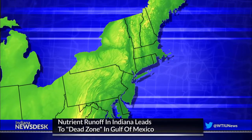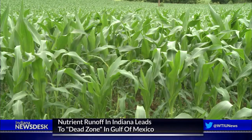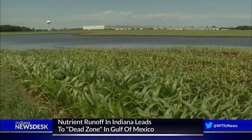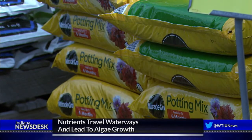Hence, a dead zone. The National Oceanic and Atmospheric Administration said the 2015 area was about the size of Connecticut and Rhode Island combined. The causes of this dead zone, why it's forming, where the nutrients are coming from, there's really no question. They're coming from here in Indiana, from Illinois, from Iowa. The Corn Belt is the #1 source of these pollutants to the Gulf. The nutrients are the ones used in farming, nitrogen and phosphorus.